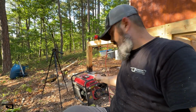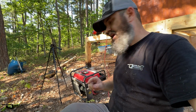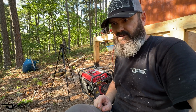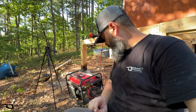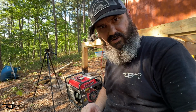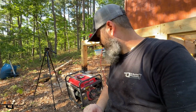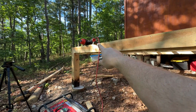But this bad boy right here textured my house, and I just kept that thing with fuel in it for the contractors. It's incredible. I've run it hard. It's not been taken care of. It's been out in the elements. And every time I want it, it just starts. Seems like it runs for a long time on the gas tank as well. Just a little testimony.